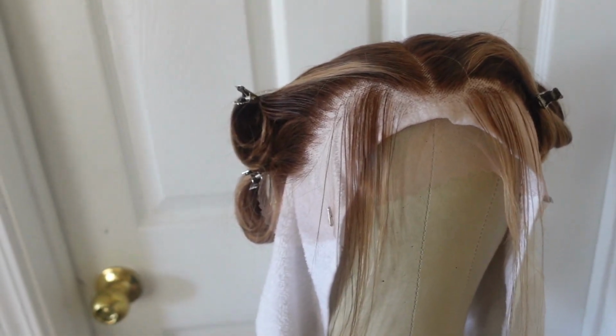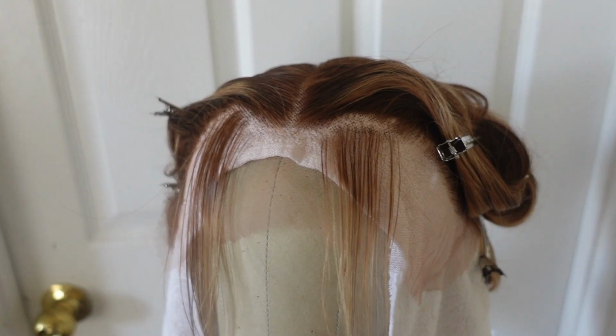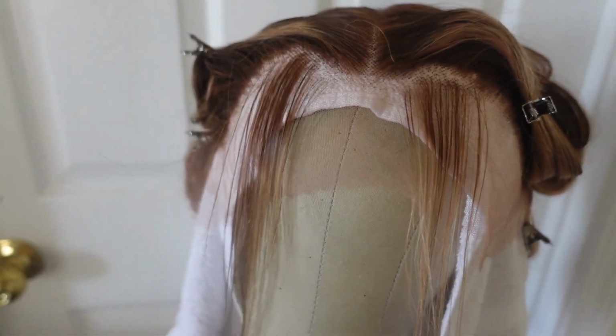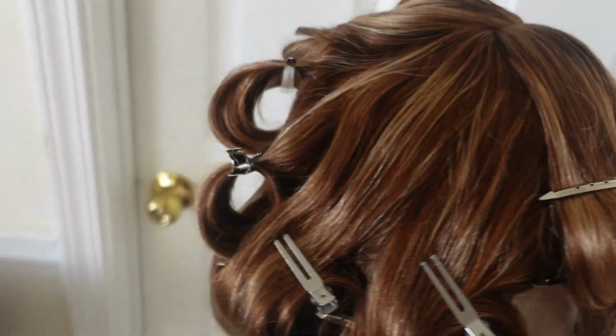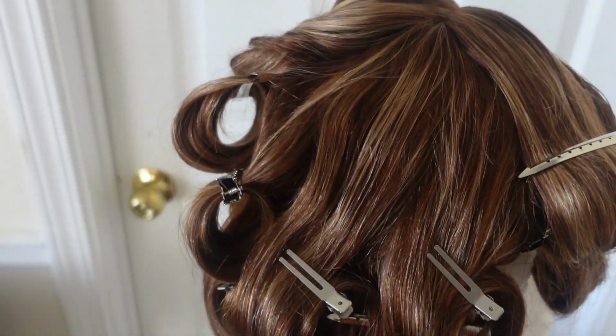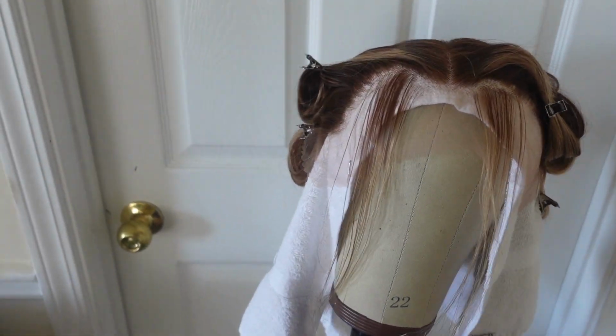Look at this, guys. I plucked the lace, even though it pretty much came plucked, so I didn't have to do much. The baby hairs was out. Like, I love the color. I love the color. And yeah, like, this hair was just perfect. Look at it. You see it. Did you purchase it yet? You better go to Amazon. Get it in 2 days.